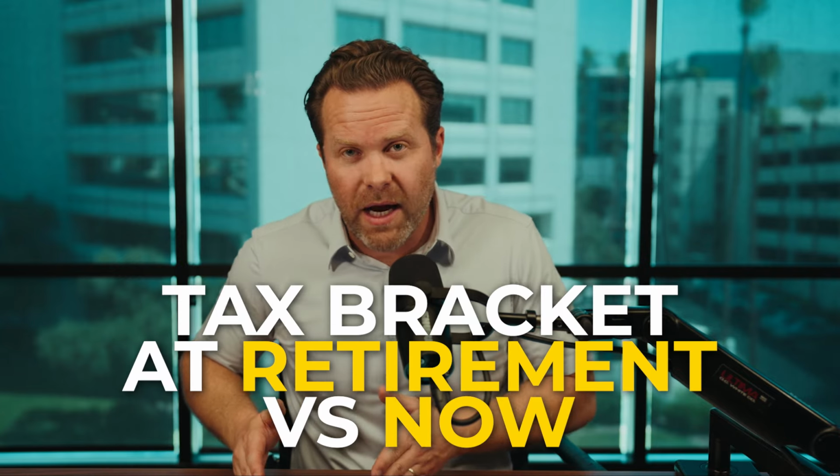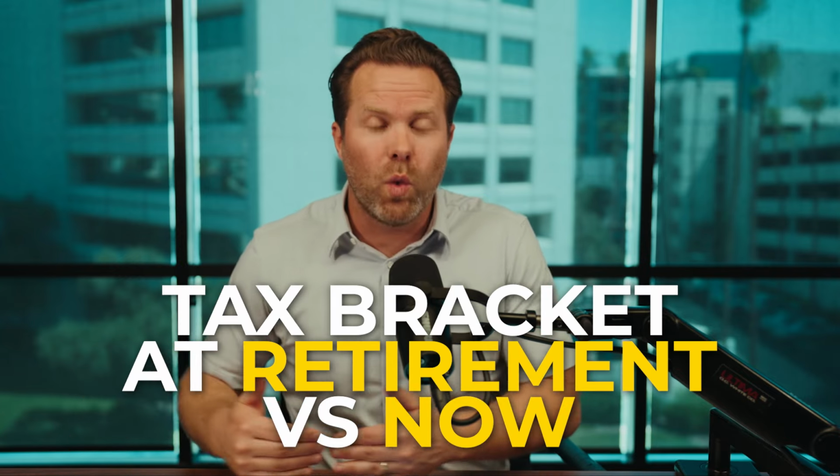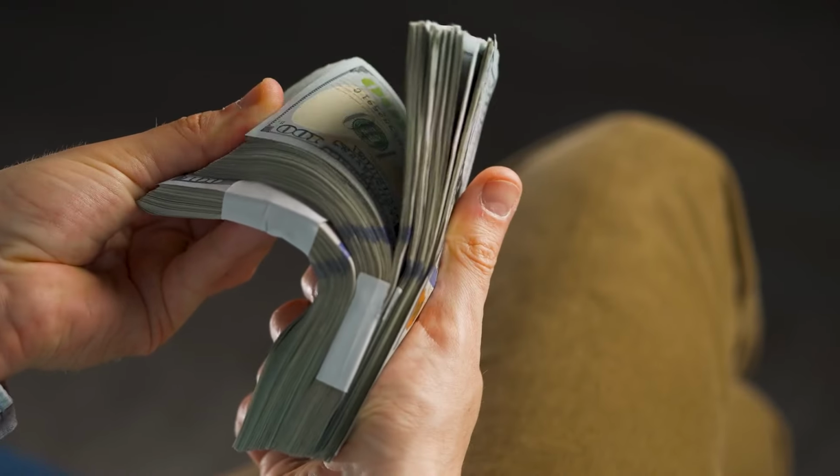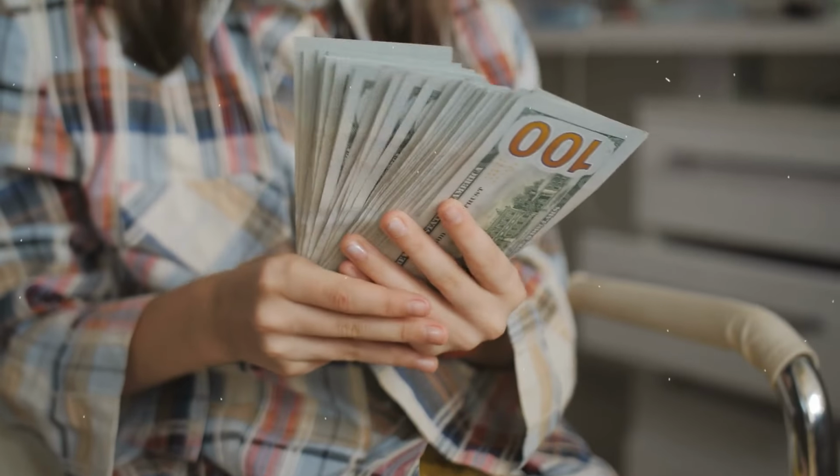Okay, the second factor that is important, and everyone's situation is different, is will you be in a lower tax bracket at retirement than you are now? So let's again assume you're in your 50s. You're in the highest tax bracket right now. You're in your highest times of earning income. You're making great money. You're at the max federal tax rate, and you don't have a business or other investment income to rely on in retirement.